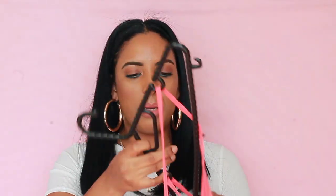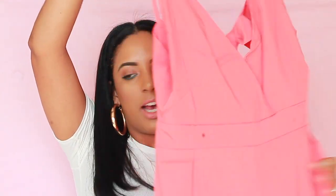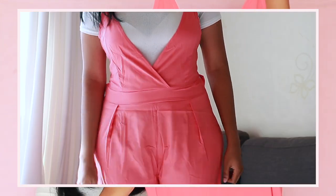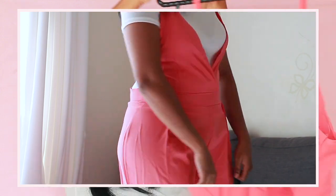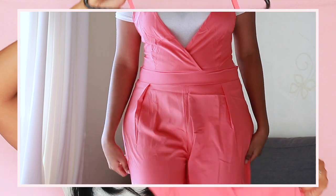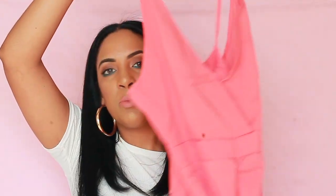The next jumpsuit that I purchased, I really, really love this color. On camera it's looking a bit peachy, but it's a coral shade, and it has a deep V as well here, and it has this belt thing, and then at the back it actually ties, so you can make it tighter for yourself. The only thing, okay, so I ordered this in an extra large, and I thought this would fit me. When I tried it on, it fits me perfectly.